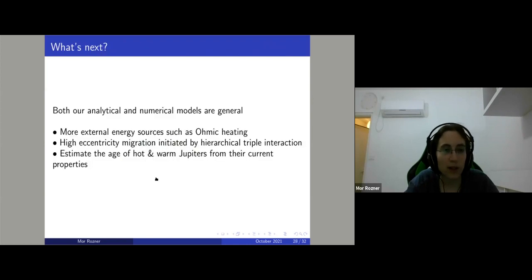Okay, so what's next? Both our analytical and numerical models are general. More external energy sources, such as ohmic heating, for example, we can include in our models. High eccentricity migration initiated by secular triple interaction is another direction, or estimating the age of hot and warm Jupiters from their current properties. There are many, many others. You are welcome to contact me and suggest even more.